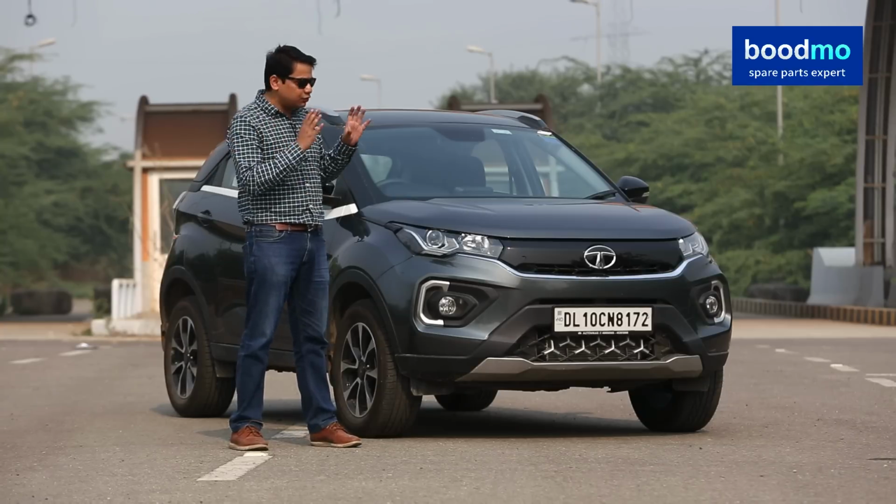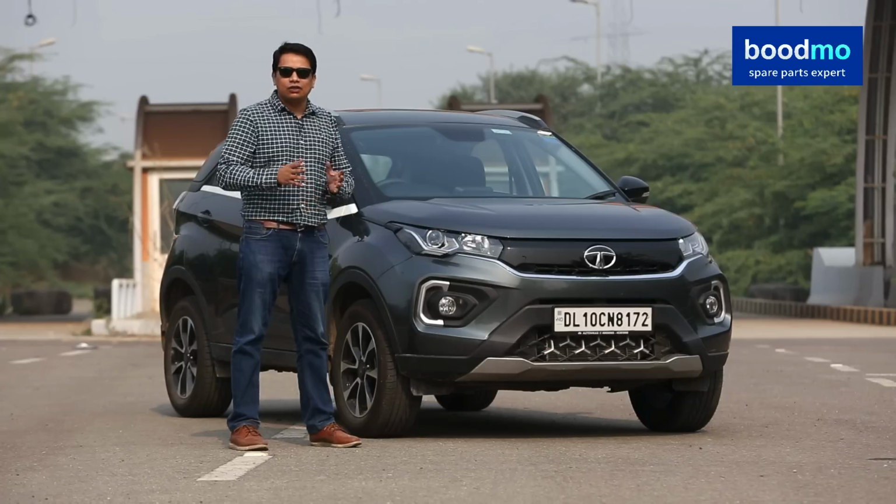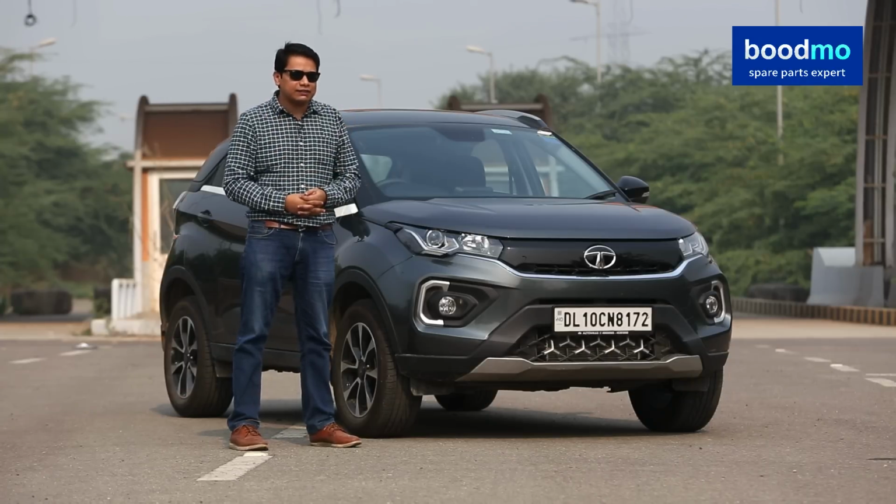Anyways, let's talk about the Nexon today and tell you about its strengths, its weaknesses, and finally decide whether you should keep it in your shortlist when you're planning to buy your next compact SUV.